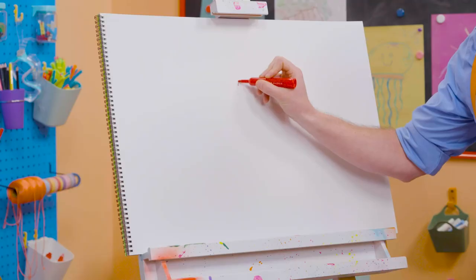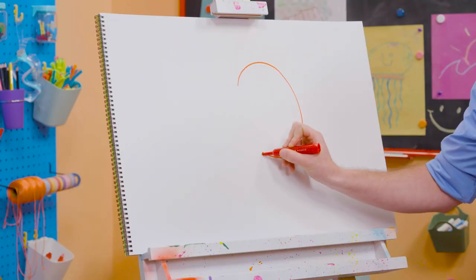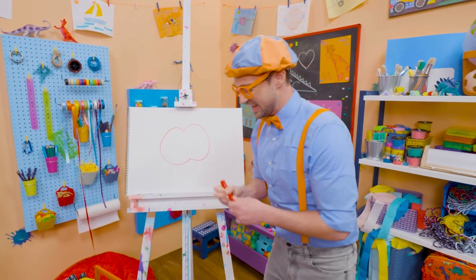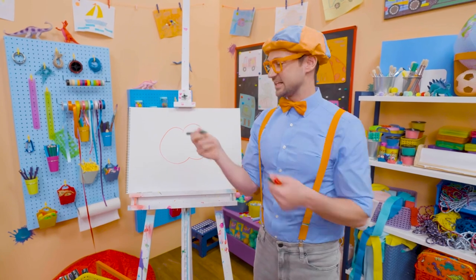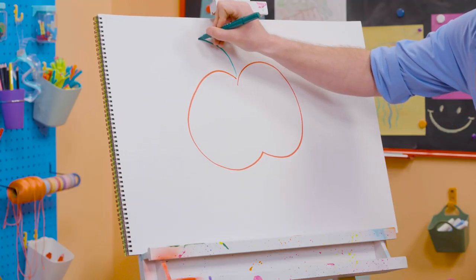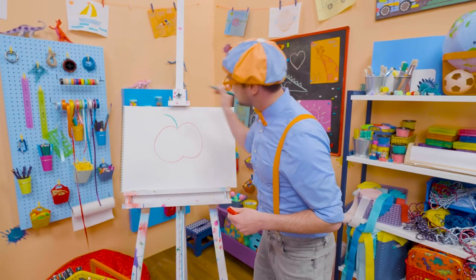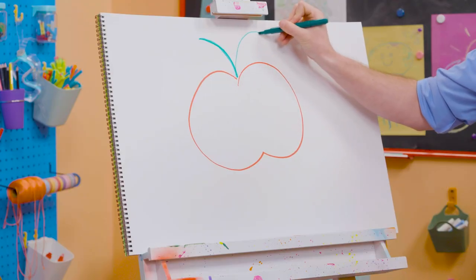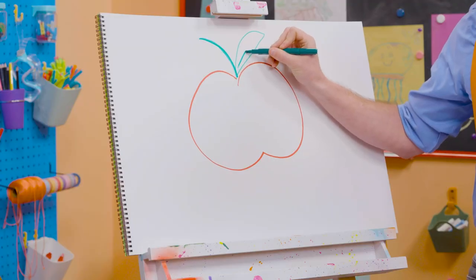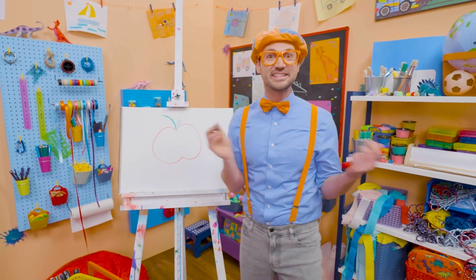All right, so let's draw a curved line like this. Ooh, and another curve on that side. There we go. And then, since apples have stems and leaves, let's take the color green and then do a stem right up here. There we go. Maybe a little thicker, but then for the leaf, a couple curved lines like that, and then a line right in the middle. Whoa, doesn't that look like a tasty apple?